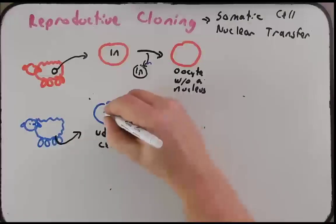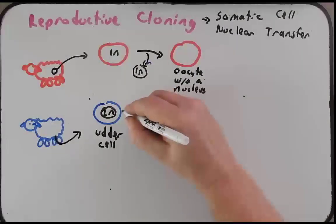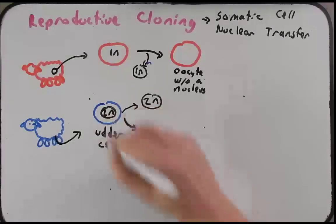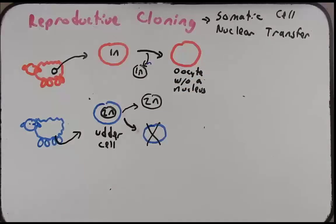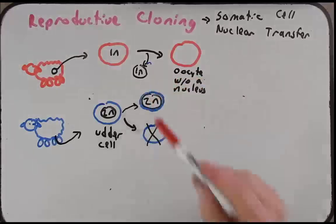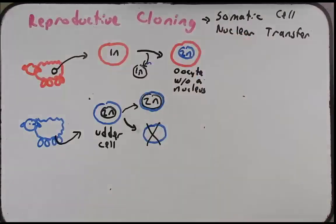And since that's a somatic cell, it is a diploid nucleus. They removed this diploid nucleus, and the denucleated udder cell was discarded. They then placed this nucleus, in fact, let me outline this in blue so we can remember it came from our blue sheep. They took this nucleus and placed it inside of this oocyte.